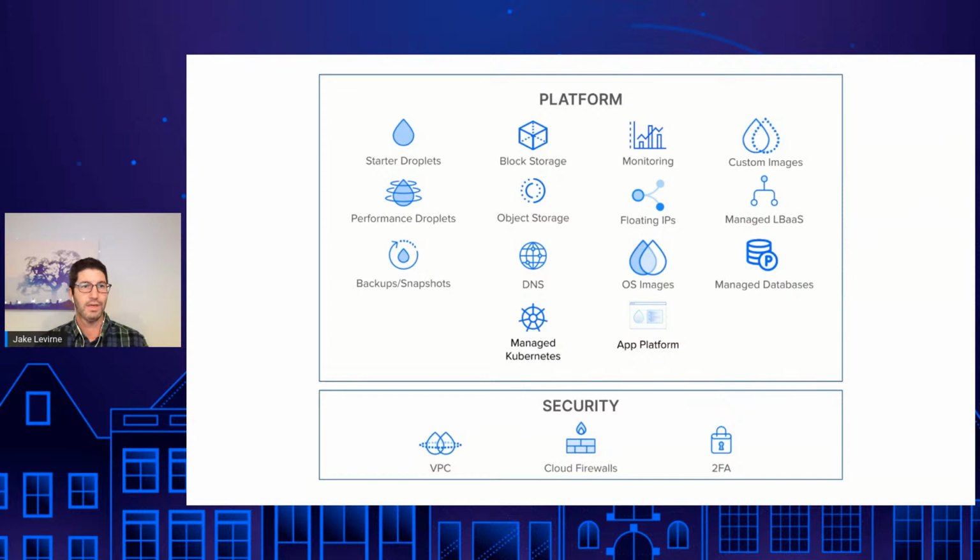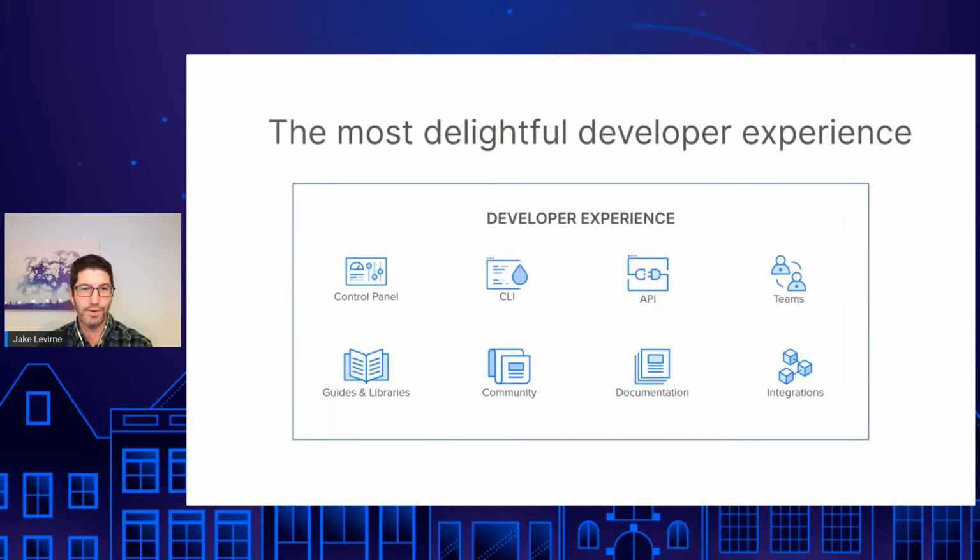And we do this on the next slide with a developer experience that focuses on simplicity, making sure there's not a bunch of cruft in the way of you getting your idea live, running, and then scaling. And so we have our graphical control panel, our command line tools, and our API, support for teams, all the guides and libraries, and our documentation and integrations.